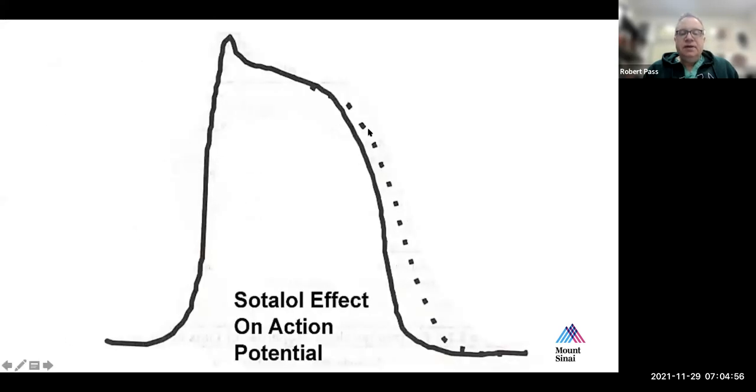And this is an example. The dotted line represents the effect of Sotalol on the action potential, lengthening the action potential. And as you know, this is one of these things where a little bit is antiarrhythmic, a little bit more than a little bit is pro-arrhythmic. And so a little bit is good, a little bit more is not.